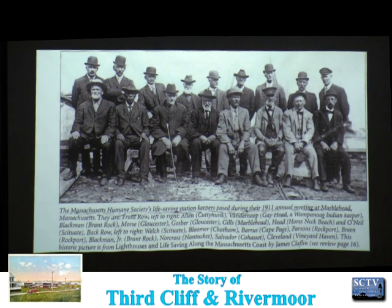This was taken in 1911. At the far left in the back, well, I guess they all wore bowler hats, but I don't know what happened. The far left in the back row is E. Parker Welch. Nice photo of him. The front row on the far right is Christopher O'Neill, one of whose descendants, I think, is still living on Fourth Cliff and has been very helpful for my research. Is that right? And we'll talk about Christopher in a second, too.